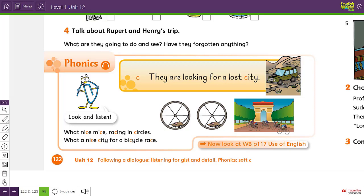Okay, next, phonics. It's the phonics time. Letter C. They are looking for a lost city. Pupil's Book, Unit 12, page 122. Phonics. Look and listen. S. They are looking for a lost city. What nice mice racing in circles. What a nice city for a bicycle race.